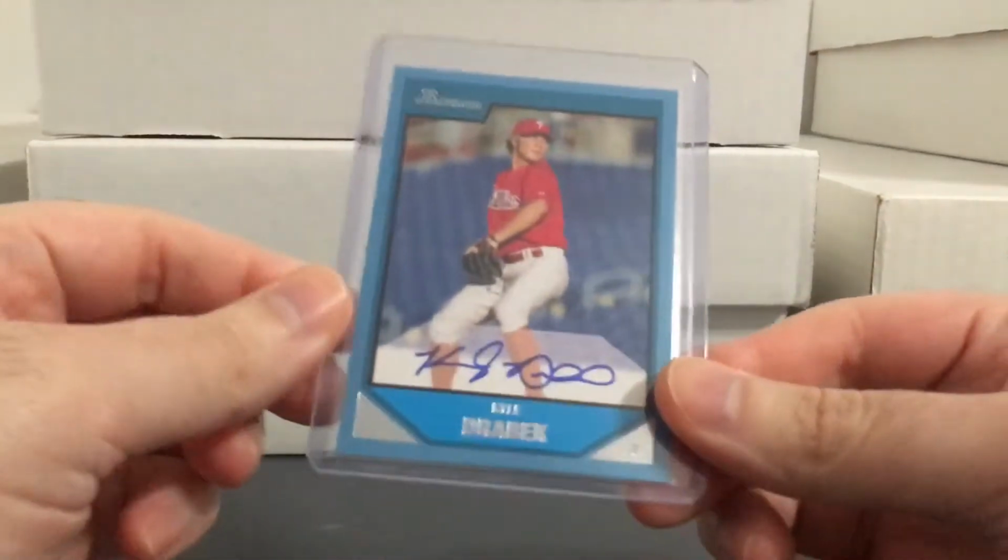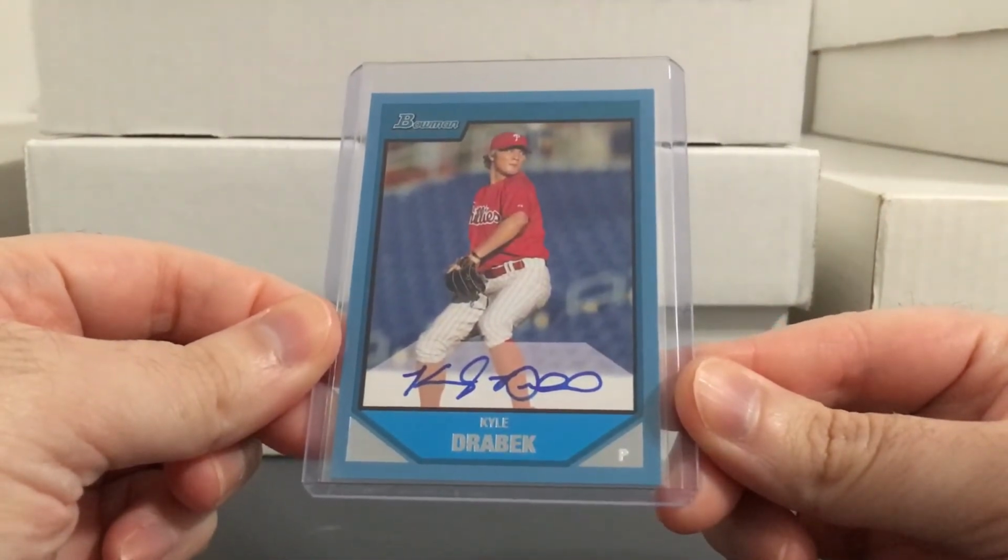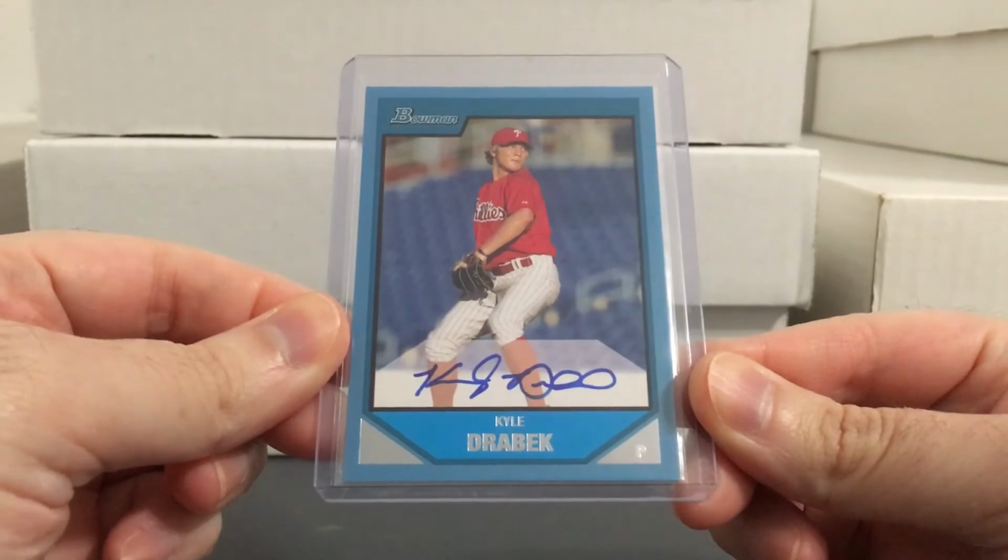Next up is the Philadelphia Phillies, and yet again, same story. Couldn't really find too many Phillies hits. I guess most of them have gone to Wesker Griff, but I think I did have like 2 or 3 Phillies hits, and I chose this one. Pretty nice looking card of former huge prospect Kyle Drabek.